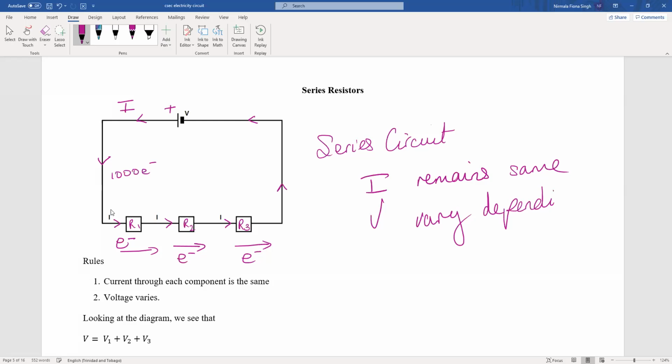Whoa, that was horrible handwriting. So your voltage in each resistor is going to vary depending on the resistor value. Always remember that the current remains the same and the voltage changes. So look at our rules here: the current through each component is the same and the voltage varies.